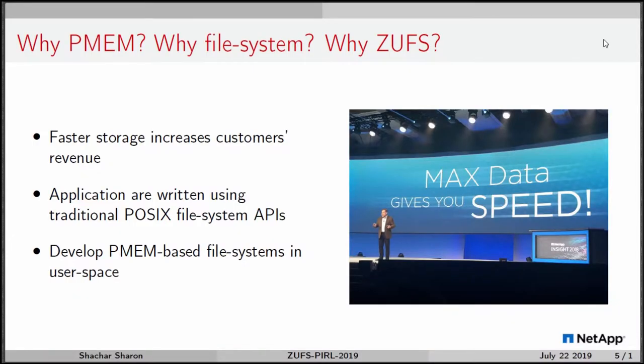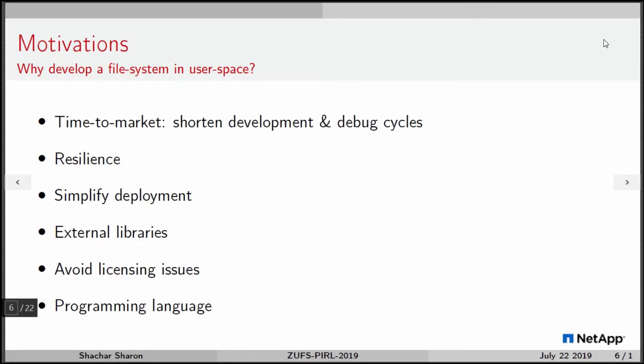Why ZUFS? So we decided to develop a product which is PMM-based in user space. Looking for alternatives, we decided that we need to develop our own framework. And why did we decide to develop in user space? The first reason is time to market. So actually, I should add another bullet, which was already said before. Developing in the kernel is hard. Okay, so it's pretty much like saying the first bullet. Developing in user space is a more simple time to market.